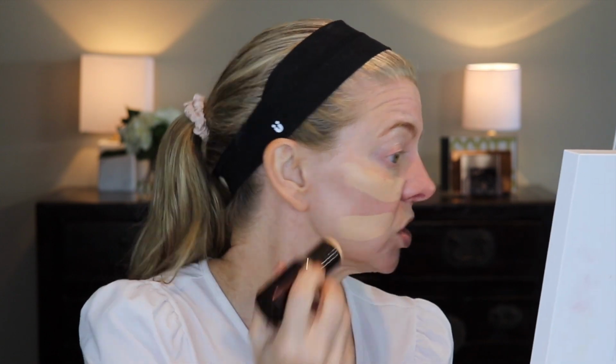And I'm not quite sure why I feel like stick foundations are so much less work than other. You know, you just kind of swipe it on and rub it in, which honestly, okay, for a liquid foundation, you pump it out and rub it in. I don't know, just for some reason it feels less fussy.